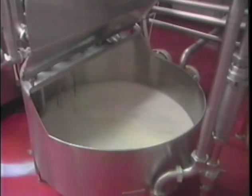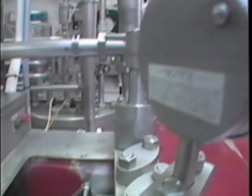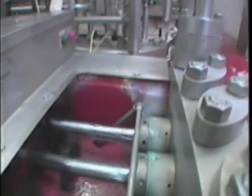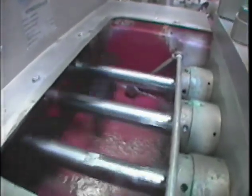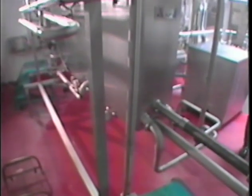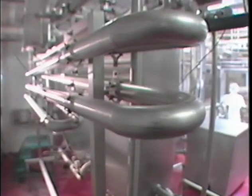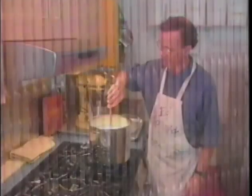Then the mix goes into a homogenizing machine. Fat globules are smashed into pieces that mix into the solution. If you didn't do this, the fat would float to the top. Now it's time to kill bacteria, and that means pasteurizing. The mix is pumped through small tubes in this machine. It heats up to 80 degrees Celsius and is held for 30 seconds.